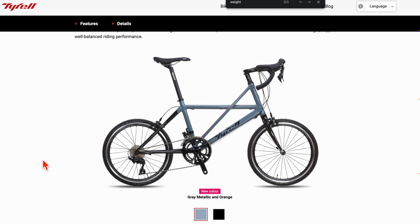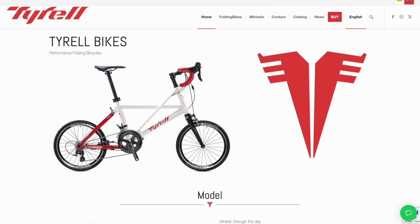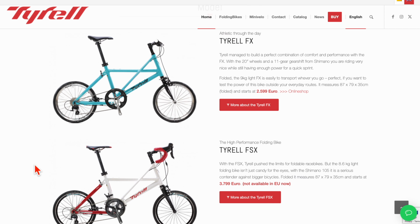You can't buy a Tyrell from a US vendor because there are none. But you can import them in quite easily. There is a German dealer online, and there are several Asian dealers as well. So if you are in Asia, then this is something to check out. In fact, I have seen these bikes in real life in Japan because they are quite popular.